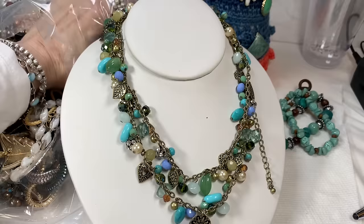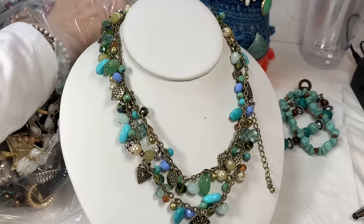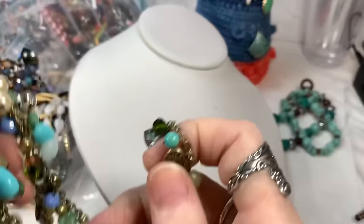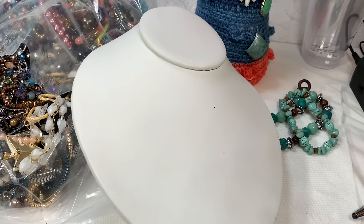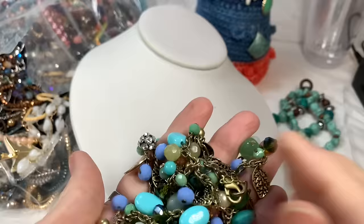I'm hopeless. I can't wait, but I'm going to have to. So this necklace is probably quite long. Let's see what it measures. A lot of it is glass. Some of it is acrylic. It's so pretty. Just can't beat those colors. They go with anything. So it's 36 inches, plus there's that 5 or 6 inch extender.